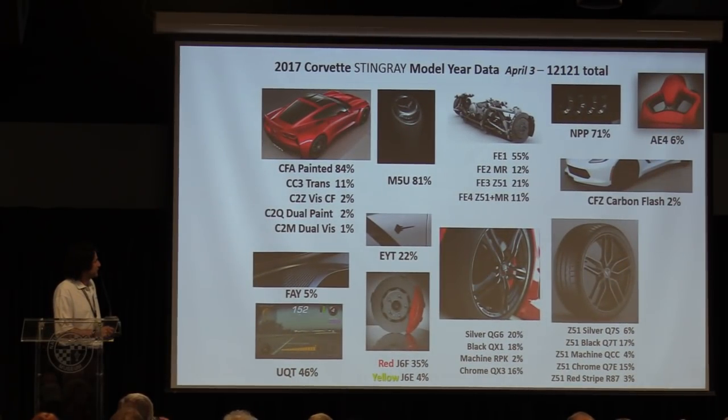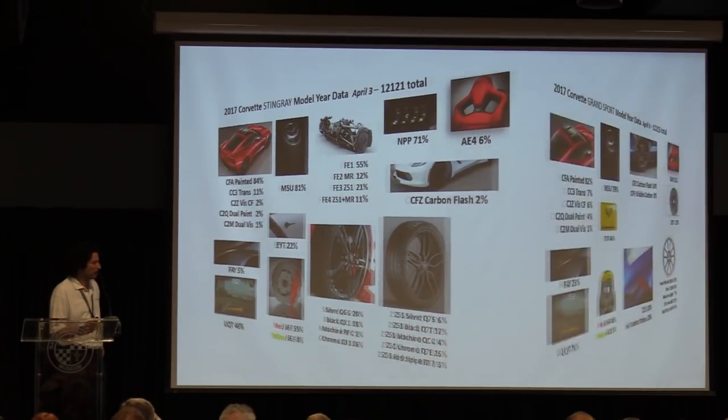This is some of the Stingray data. You can see the 8-speed automatic transmission with paddle shift is over 80%, so it keeps going up and up. And on the chassis, we actually have four different possible chassis with a Stingray: the standard, magnetic ride, Z51, and Z51 with magnetic ride. As of now, the standard chassis is the most popular. A lot of people get the performance exhaust, red brakes are popular, and black wheels continue to be popular on all the Corvettes.